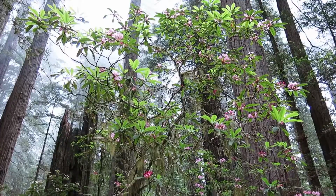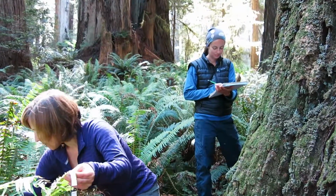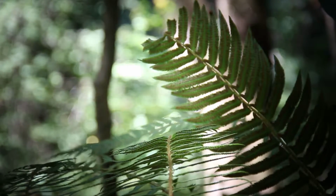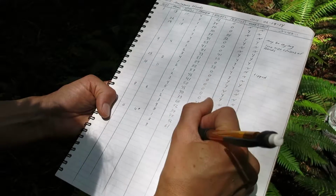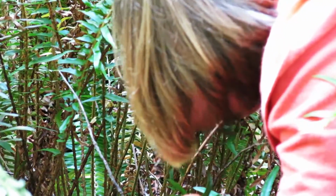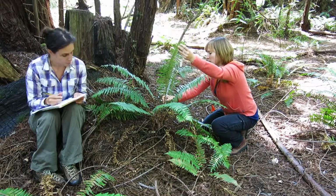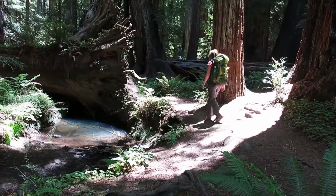What we've been fascinated to learn from the plots we've been studying for the last 4 years is that over the recent drought, this really intense, dry condition with warm weather, we've seen the ferns literally shrink. They have lost a lot of their leaf area. They have fewer leaves per individual plant, and the leaves are shorter. And the cool thing about this project is we're able to readily go out and do measurements on ferns and capture that kind of data.